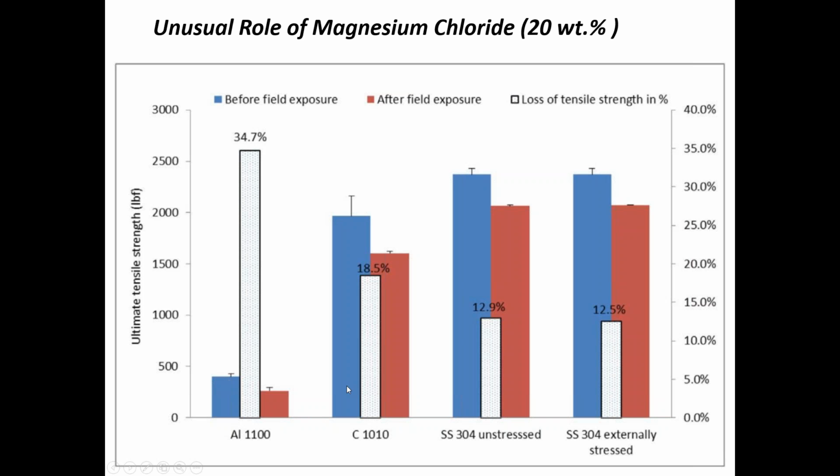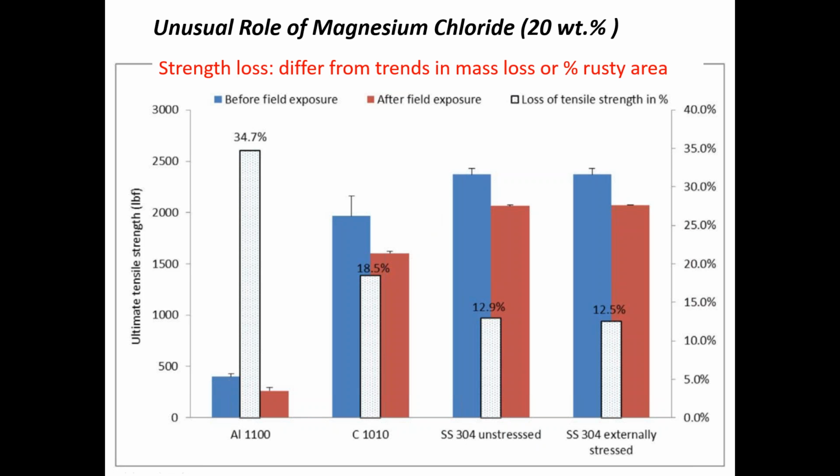So what we saw is that for the aluminum alloy here, even though we don't see much rust on the surface, it still looks somewhat shiny. But in fact, when we test the tensile strength, there's a loss of 35% tensile strength. And in the case of carbon steel and the two stainless steel groups, we're actually seeing less reduction in tensile strength, even though the carbon steel looked really, really rusty. So what that's telling us is basically that what you see can mislead you. The strength loss could be entirely different than the trend you see in mass loss or percent rusty area. So don't trust your naked eyes too much, I guess, in this case.